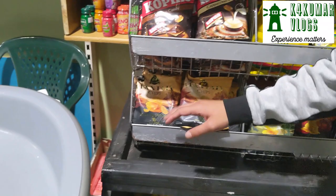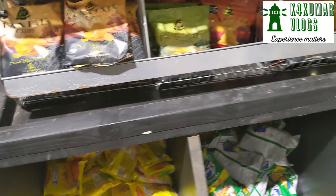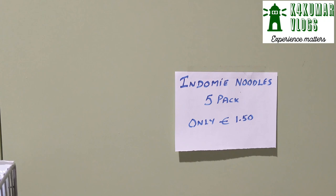This is their kind of plantain chips. We'd prefer Vishwas because we're Indian, but this is their plantain chips. Very nice. This is normal, this is sweet, and this is spicy. Right here we have Indomie noodles, which is on offer. It's a 5-pack for 150, 5 in each pack. We have different flavors from mingoring to chicken to vegetable.